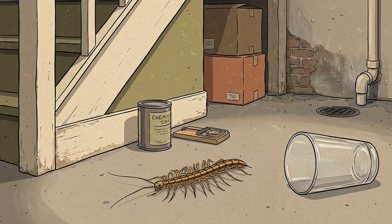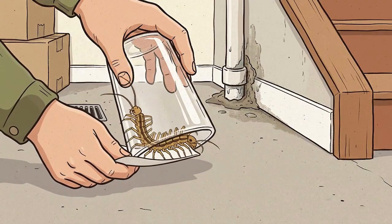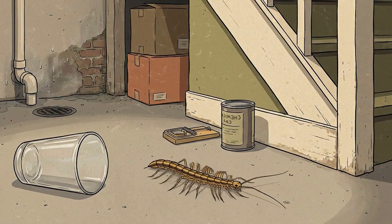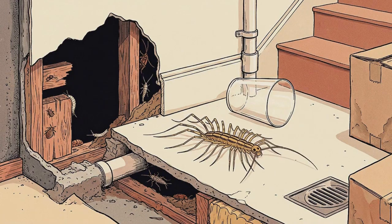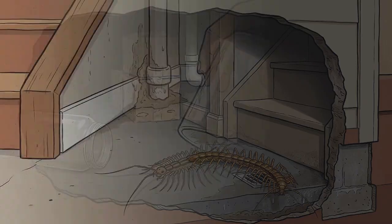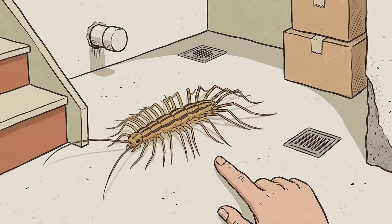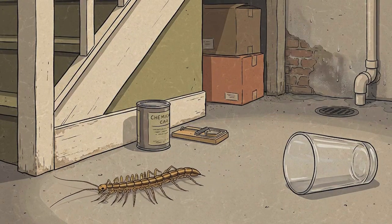Fourth, take immediate steps to seal the entry points and harborage areas of its prey by caulking gaps around plumbing pipes and sealing cracks at the foundation level. When you remove the food source and the moisture, the centipede will naturally move on to better hunting grounds without requiring any lethal intervention on your part. This approach shifts your strategy from endless reactive killing to permanent structural exclusion, making your home inhospitable to pests while sparing the beneficial predators. By following these specific steps, you create an environment that naturally regulates itself, saving you money on exterminators and reducing your exposure to household chemicals.